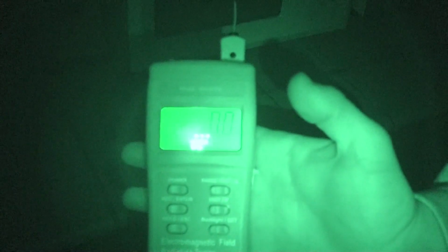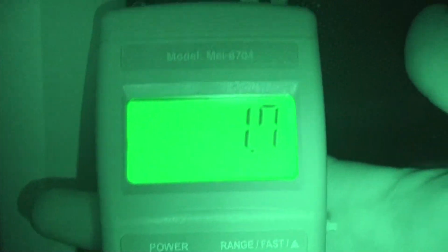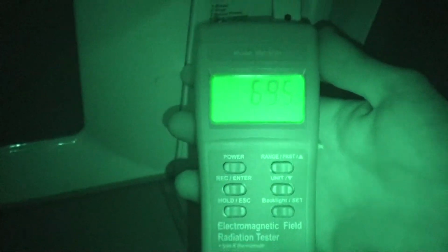See that it is flat. Zero reading. Now we're going to come up to the microwave. A little bit of a reading there, about 2 milligauss. Go a little bit closer to the controls. And that's where your EMF is at. Oh, right there. Ooh, 200 milligauss almost. I can't focus.